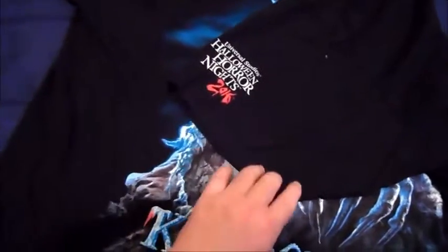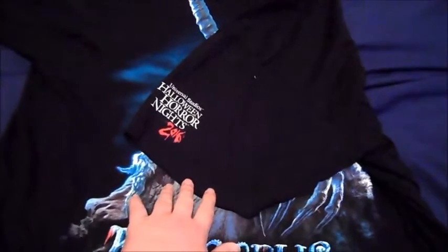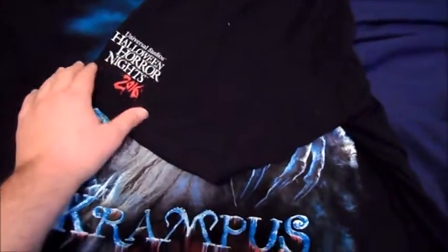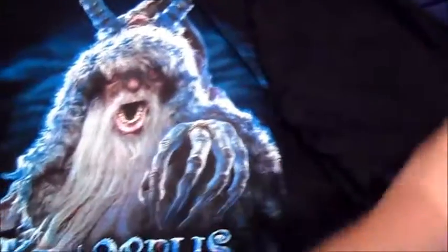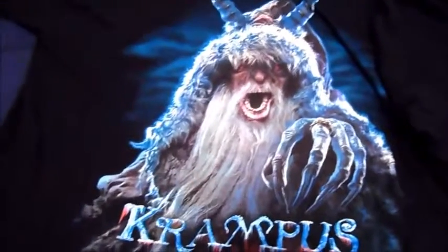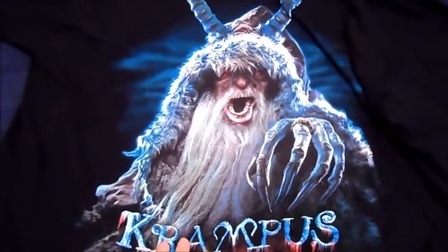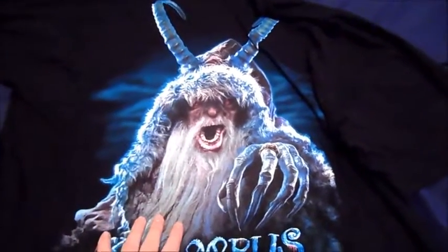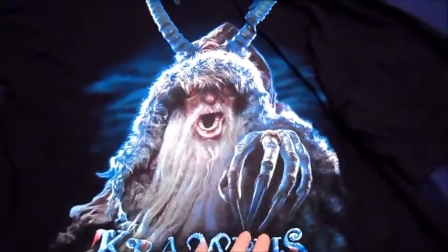The other thing, too, is on the sleeve, we have the Halloween Horror Nights 2016 logo, which is great. Not a lot of the shirts had that. The Exorcist one did, and I believe Freddy vs. Jason might have, but it's great that they've incorporated this back onto the sleeves. So yeah, the Krampus shirt, really like. Again, if I had to grade this one, I would say it's an 8. Definitely one of my favorite house shirts that I picked up, and one that stands out. Plus, like I said, you can have it on Halloween as well as Christmas.